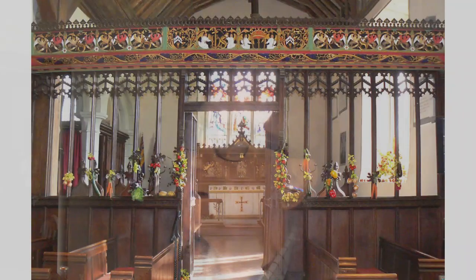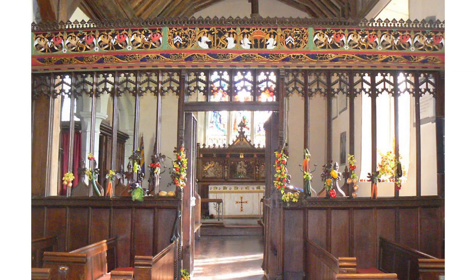So all those things you can see. Well, you can't see the wall paintings, but you can now. And the chantry chapel, next one please. The only thing which was left of the chantry chapel was the screen, which is fairly magnificent.